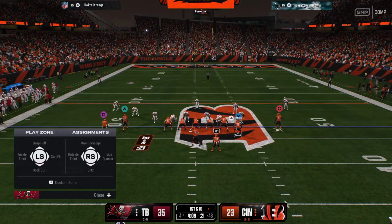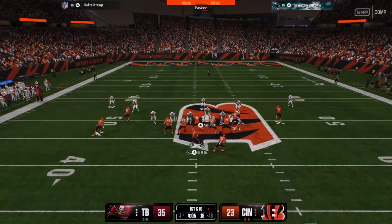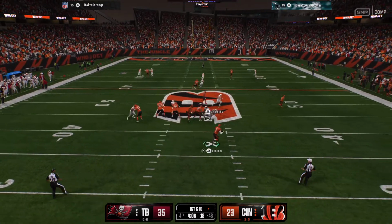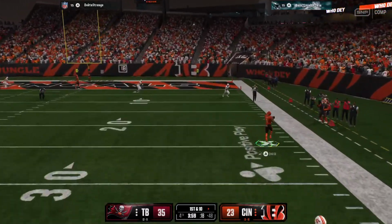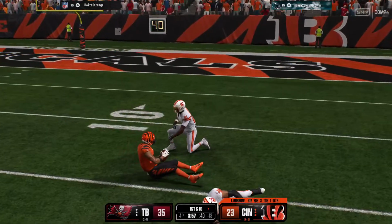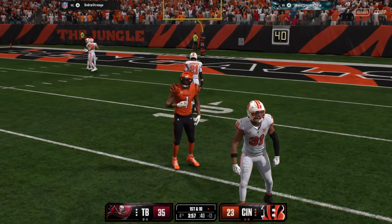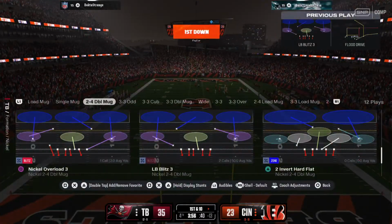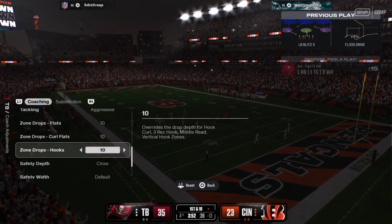Here we go. Thomas. Burrow. Forced out wide. He'll get rid of it and complete it. And they're going to be set up in the red zone. They've got it inside the 15. A big play and a much-needed one as well. 38 yards.